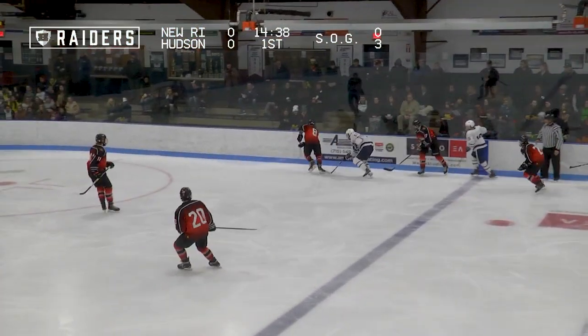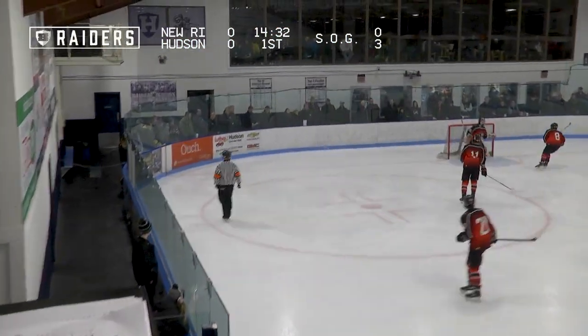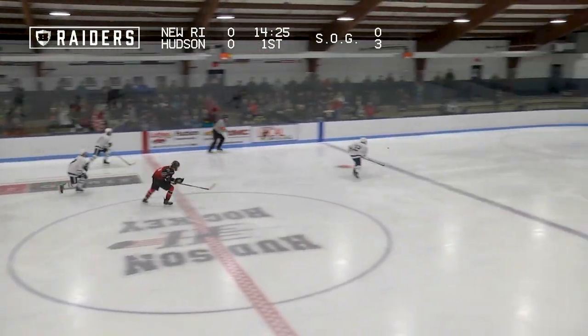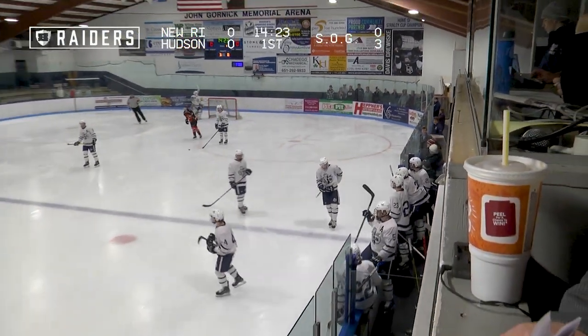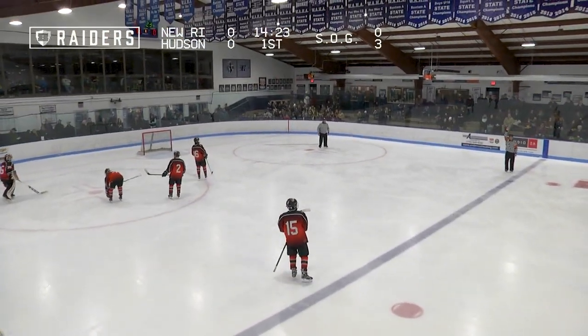We'll get that Gillick line out there now. So rolling four lines to start the game here, Hess. I like it. That's some depth. Yeah, everybody should see some good ice time tonight. Icing should be called on this one. Ben Parrott back there. He had a nice tournament, too. He's been playing really good at D. Parrott, number 12.